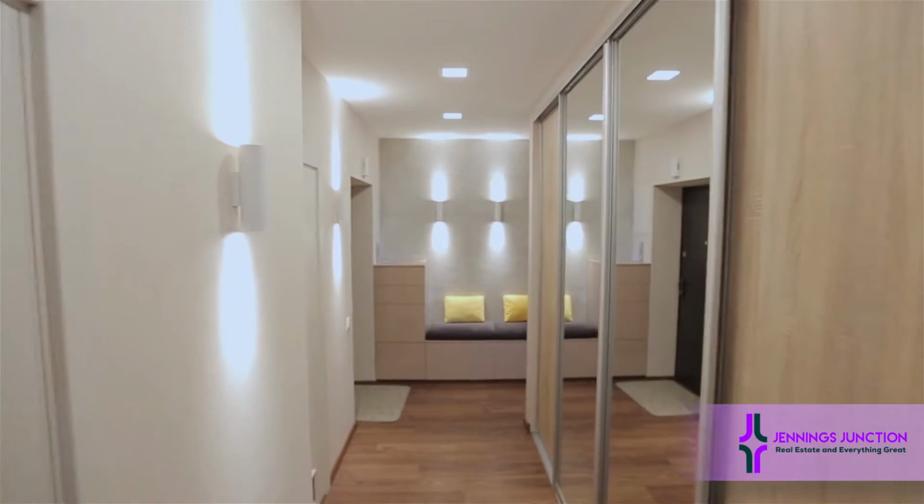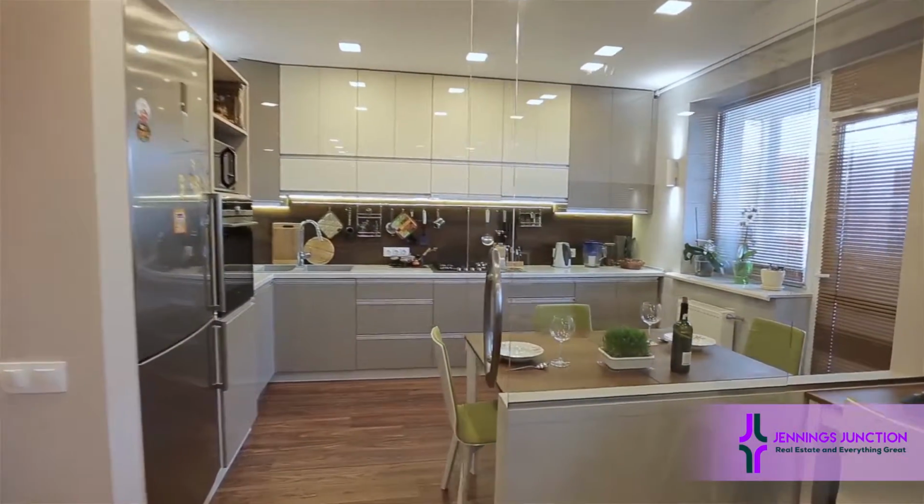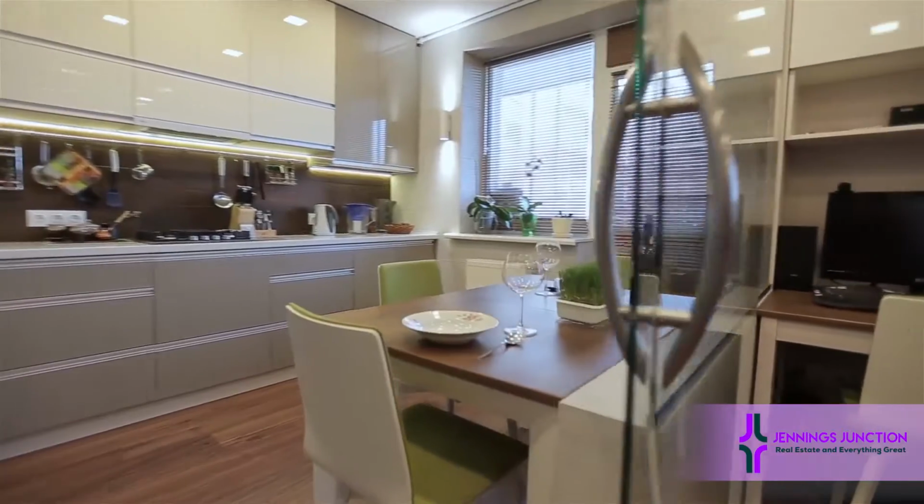So when somebody's scrolling through the property, if it was vacant, they'd be like, where's my furniture go? How big is that room? Where would the bed be? Everybody wants to know where their TV and their couch goes in the living room. Absolutely, and so this allows them that opportunity to kind of envision what the home would look like if they were living there.